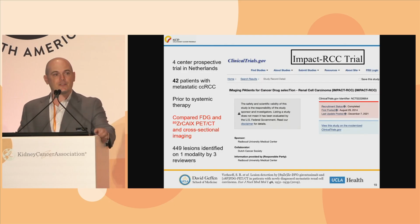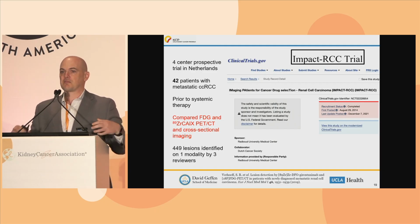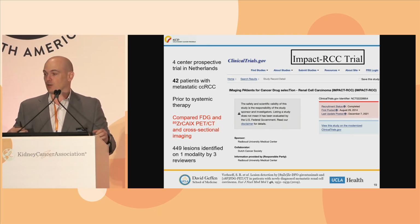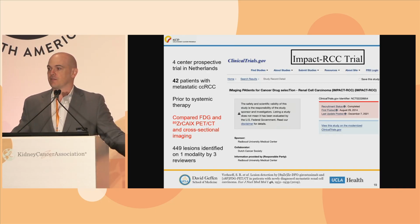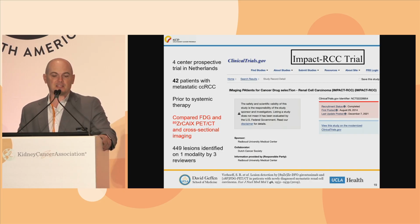Well, there is a study from the Netherlands, again, Peter Mulders and his team, multiple patients who were going to be candidates for maybe active surveillance of their metastatic disease. You know, Brian has a great paper, Dan George, a lot of people on active surveillance of metastatic disease. Well, maybe if we understand the burden of disease, we can decide, should we treat them or watch them? So these are patients prior to systemic therapy.